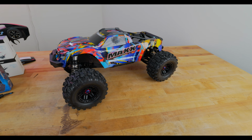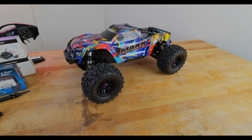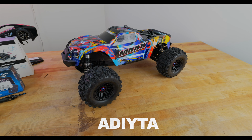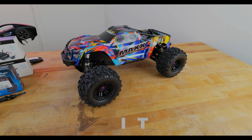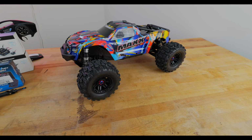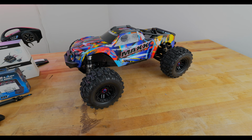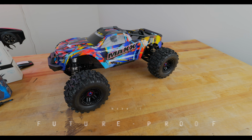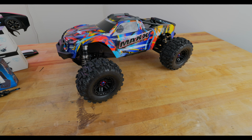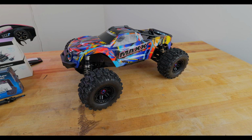We have a vast amount of parts in stock for this. And we had a customer, his first name is Adidata. He called me up. He said, Mark, what's your favorite car? What's the best car in the shop? What's your personal favorite? And I told him, it's the Maxx. Then he said, listen, how could we make it even better? I want to make it so that it's future proof. I want to buy one RC car. I want to have it for many years. I don't really want to worry about it breaking and changing parts and wear and tear. I want long intervals between my service.